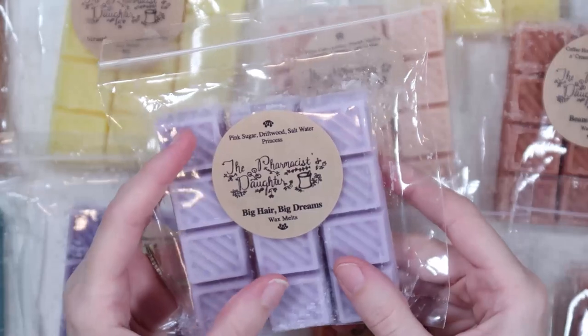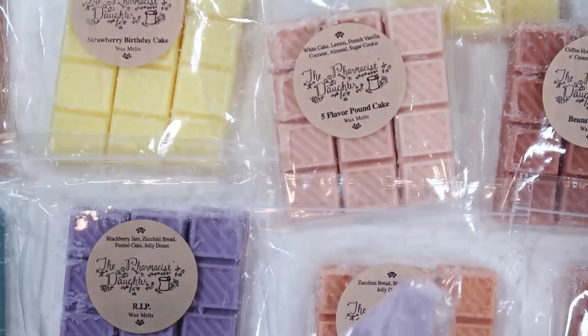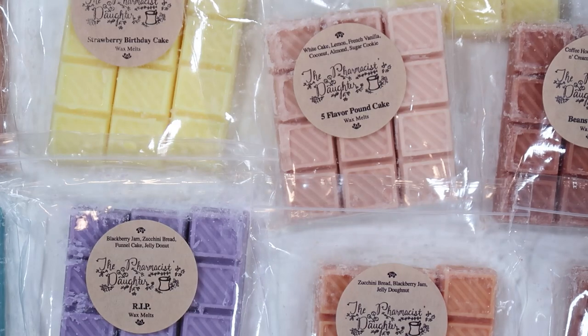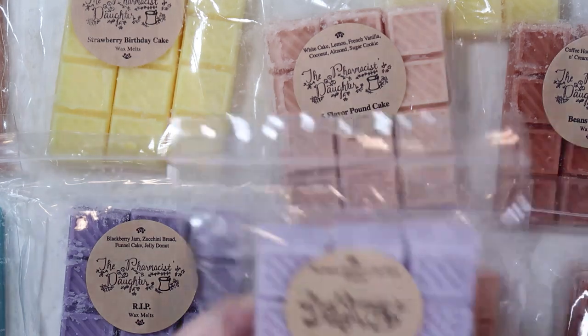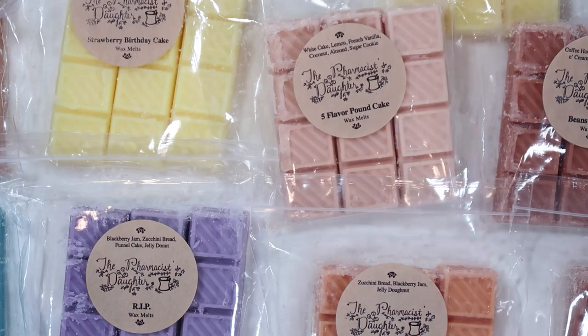Then we have Big Hair, Big Dreams. This is pink sugar, driftwood, and saltwater princess. This is a little bit more perfumey than I would like. I knew when getting the 80s baby bundle that I was gonna be out of my comfort zone for some of them, so I knew some of them would be a little strange. I definitely will probably melt that, but I don't know if it's my favorite thing.